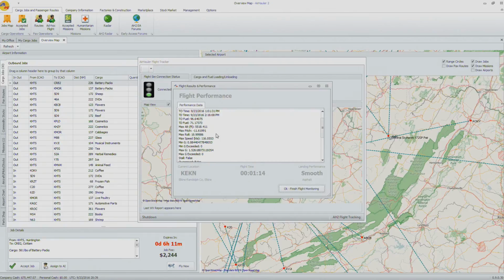Max pitch, negative 11.61. Max roll, 19.9. Max speed, 116 knots. Minimum G, 0.8. Minimum G's exceeded 0. Max G's 1.5. Max G's exceeded 0. Stall false. Overspeed false. Landing description is smooth. Landed gear down true. Landed on asphalt. No damage to the surface or the plane. So we came down to 107.65 feet a minute.